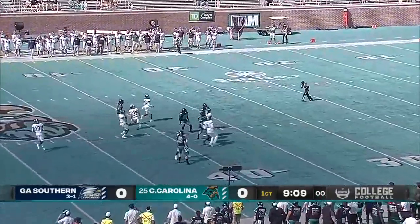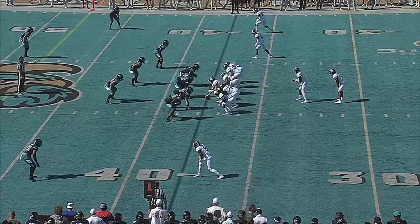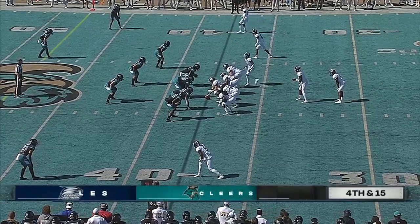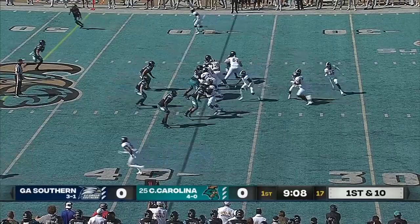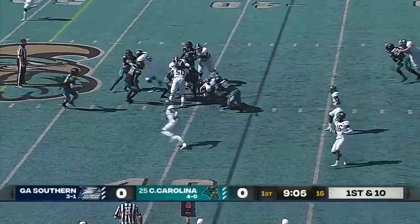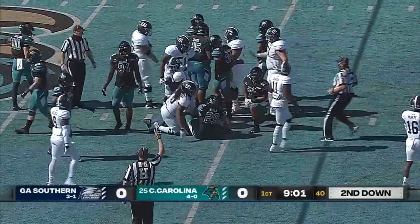Fair catch called for at the 37-yard line. Georgia Southern was forced to punt on its opening drive. Bo Johnson will step off, and they send Malik Murray in motion. The handoff is to J.D. King. Falls forward to the 41-yard line.